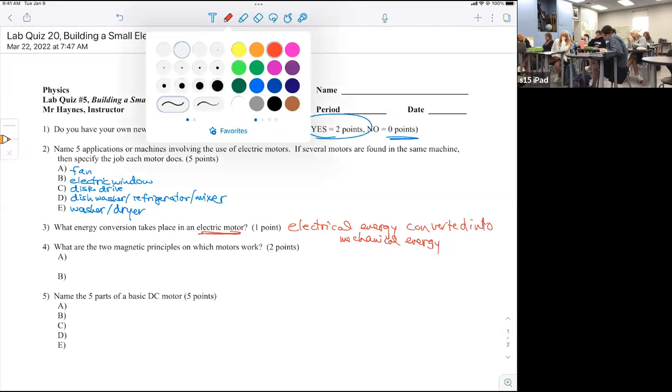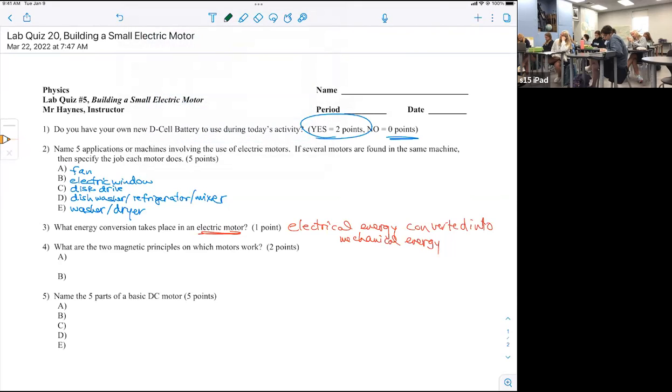In fact, that's what the answer to the next question is. What are the two magnetic principles on which motors work? The first one is that moving electricity causes magnetic fields.